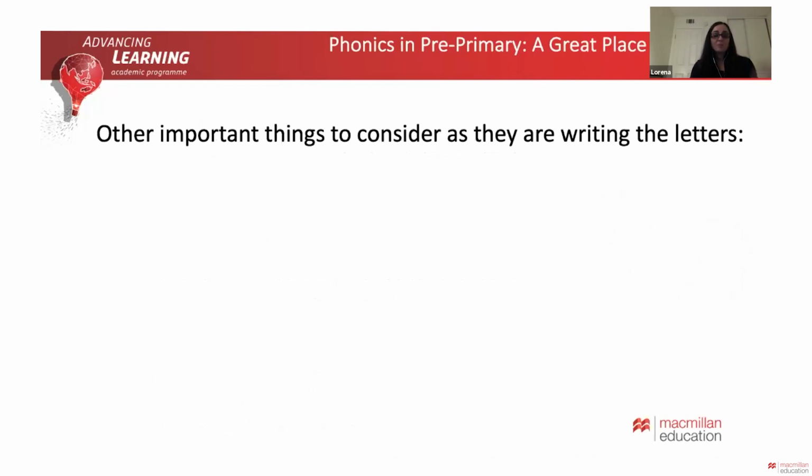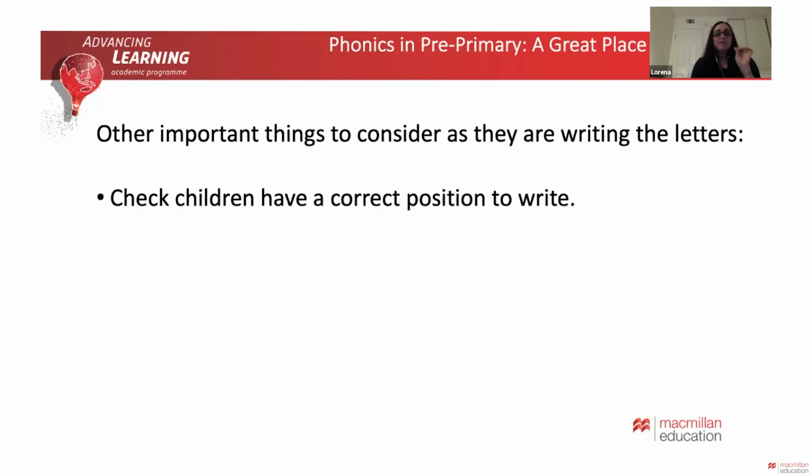And another important thing to consider, check that children have a correct position to write. So after you do the up, down, left, right, so they remember the commands, you have to have a routine. Okay, everybody, sit properly. Sitting properly is my back is straight and my feet are on the floor. If the feet of my kids are hanging, put a stool or a box so they are on the ground, yes? Because that's going to give them a correct position.